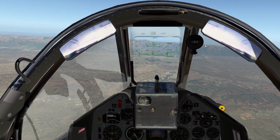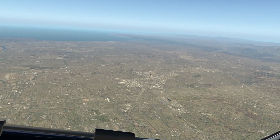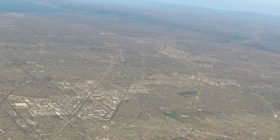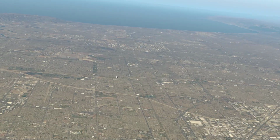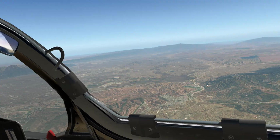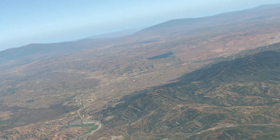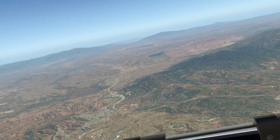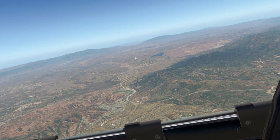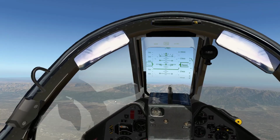Coming down, there's 200 knots. So it'll climb. I mean, it'll do a pretty nice climb, but it is not an F-18. It cannot just go straight vertical. Beautiful LA basin there. And the even more beautiful Inland Empire. Most annoying freeway in the world. The 91. Ugh.